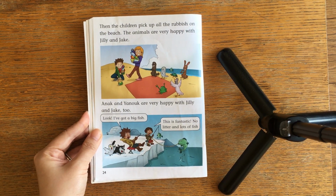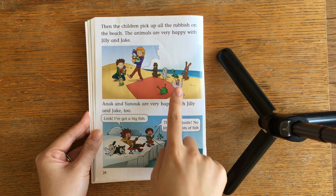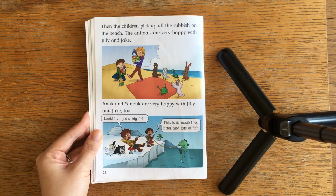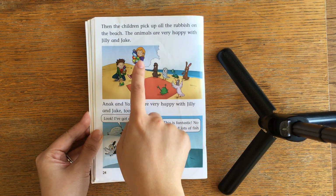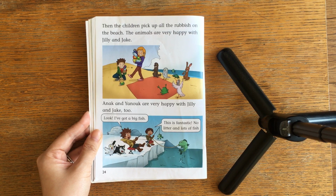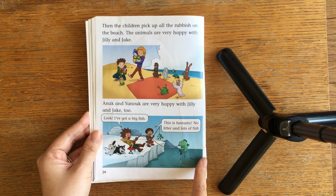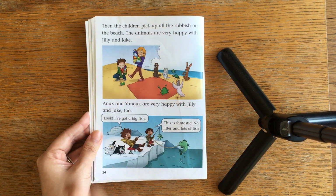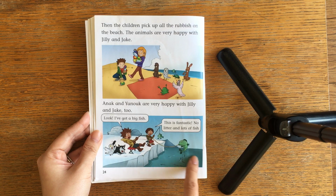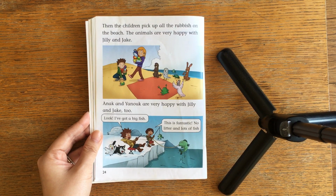Then the children pick up all the rubbish on the beach. The animals are very happy with Jilly and Jake. So here they're saying, hooray! Now Jilly and Jake know how to recycle and also to not throw litter outside on the beach or anywhere that they go. Anak and Yanuk are very happy with Jilly and Jake too, because now they've done their part, instead of catching plastic bags and bottles and things like that, now they're back to catching fish.